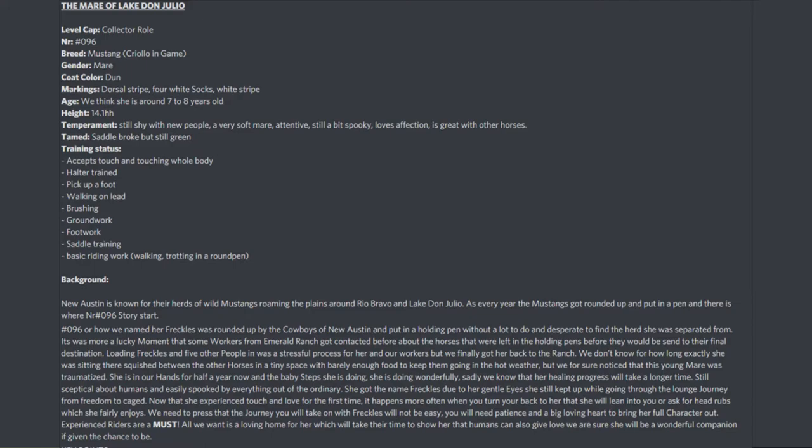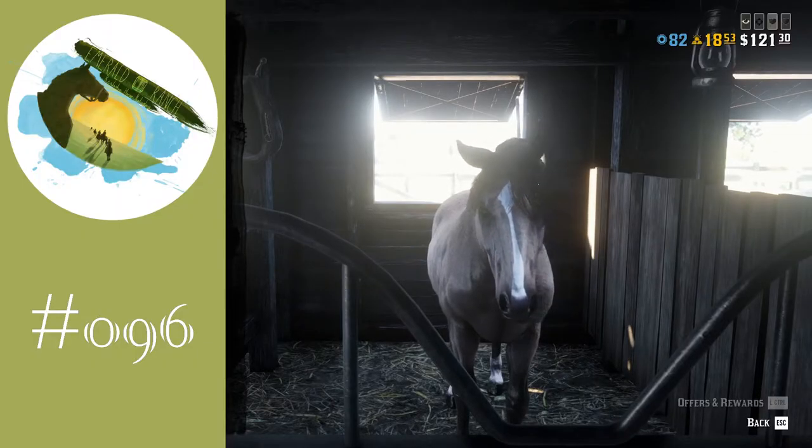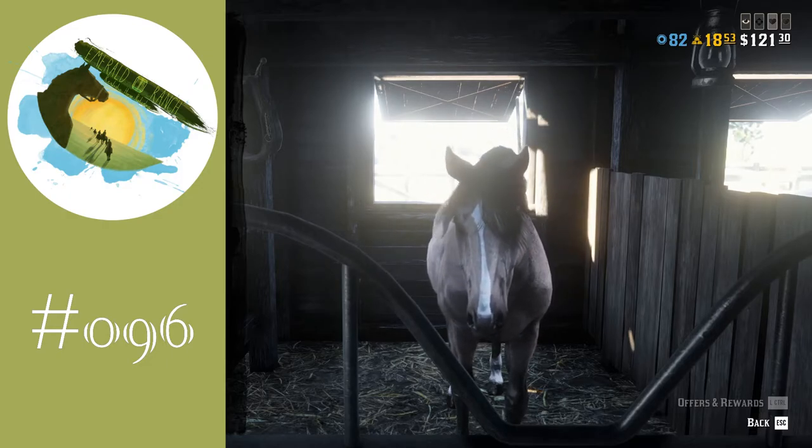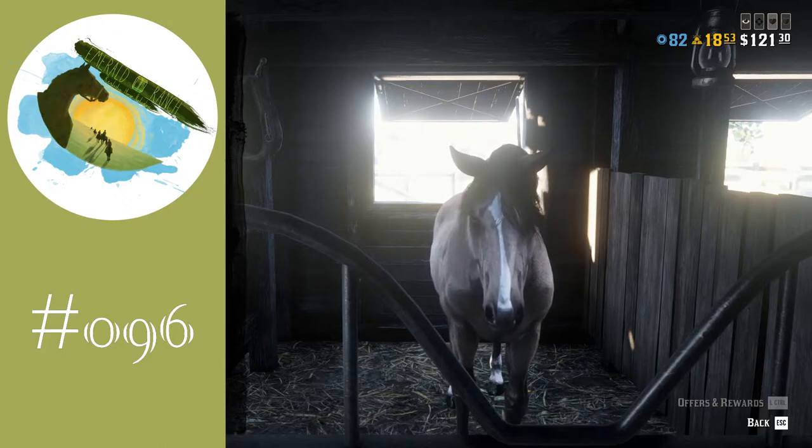This is a lovely Mustang named Freckles. Love the name, by the way. She's still shy with new people. A very soft mare. Attentive, still a bit spooky, loves affection, and is great with other horses. She is saddle broke and a bit ridden in walk and trot. She's still very green, but very lovely. And she's for 500.